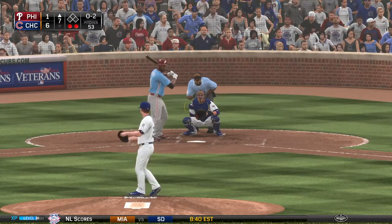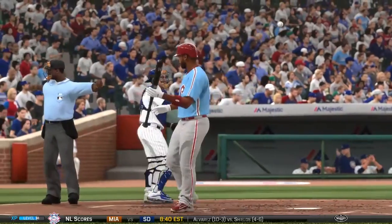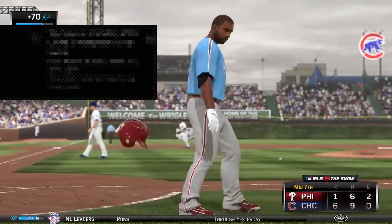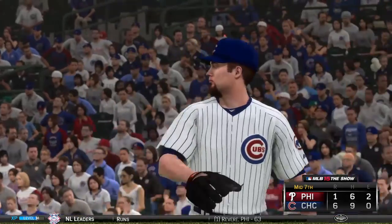Now here's the pitch. And a half-hearted swing there as they tie him up inside for the 3rd strike, and the inning is over. Traditional 7th inning, 3 up, 3 down for Philadelphia. They trail 6-1.